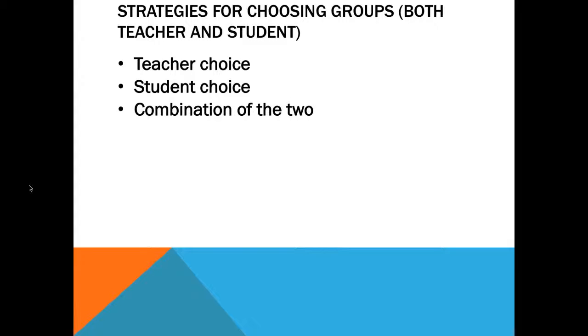It could be a combination of the two. So oftentimes what I'll do is I'll tell students, you pick a partner, and then I'll take another person that picked a partner and I'm going to put you together. So there's a combination of teacher choice and student choice. The students choose their partner, and then I find another duo and put those together. Sometimes I'll even ask students to say who they would most want to work with and who they would least want to work with. And that way I get an idea of who to put them with.